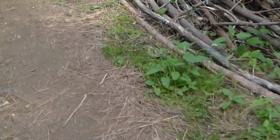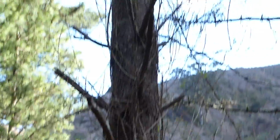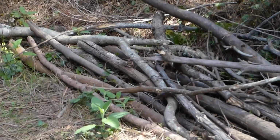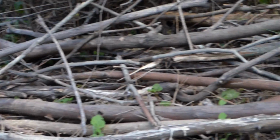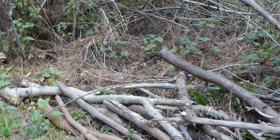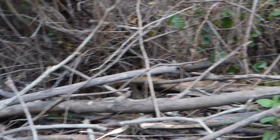I've got to go back here a few steps to look at this. Now, a bunch of broken limbs here. As you can see, they came off of this Monterey pine. It's all deadwood branches, but to me, they don't look like they've been sawed by the rangers' maintenance crew. They look like they've been snapped. Who would have climbed up those trees to snap them? That's my question to you.